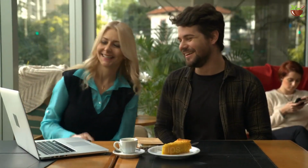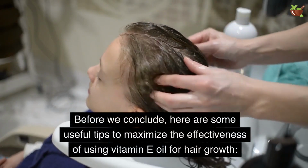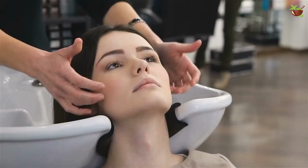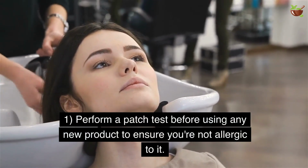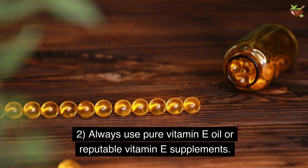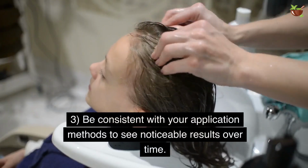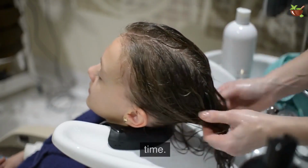Useful tips. Before we conclude, here are some useful tips to maximize the effectiveness of using Vitamin E oil for hair growth. 1. Perform a patch test before using any new product to ensure you're not allergic to it. 2. Always use pure Vitamin E oil or reputable Vitamin E supplements. 3. Be consistent with your application methods to see noticeable results over time.